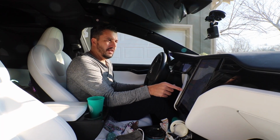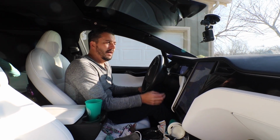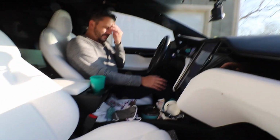I got up to 98% last night through a wall charger. It says we'll get to the Supercharger with 5% left. It does say we need to stay below 75 miles an hour, so let's see if we make it there. It's because it's cold outside.